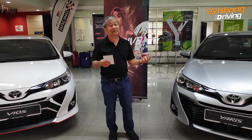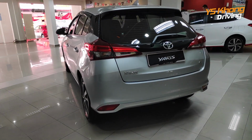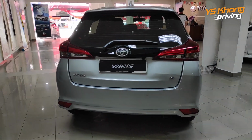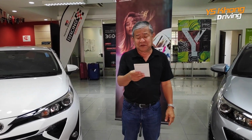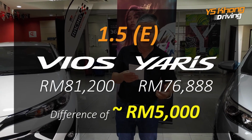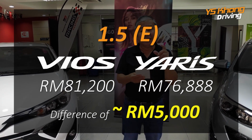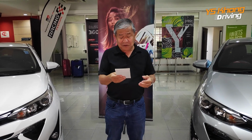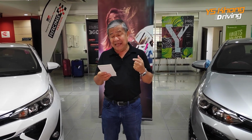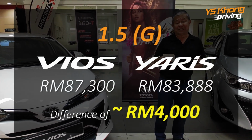And mechanically, they are about the same. The only thing is there is no boot at the back for the Yaris, and that is worth about 7,000 ringgit. For the E grade, there's a difference of slightly under 5,000 ringgit. The comparison is 81,200 for the Vios versus 76,888 for the Yaris. When it comes to the G, the Vios is 87,002 versus 83,888, so there's almost a 4,000 ringgit difference in the two prices.